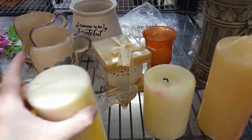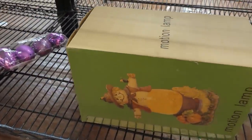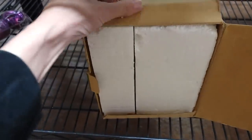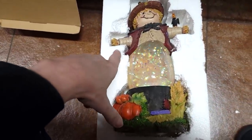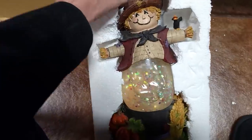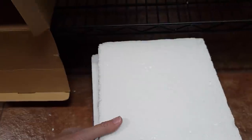You know me, I like to do a little rearranging as I'm playing on the shelves. Oh, we have a motion lamp. Scarecrow? Okay, I got this open, but I need two hands, so be right back. Well, there's what he looks like. He's basically a light up water globe, so I don't think I'm gonna mess with him. I just don't trust shipping such things, and he's a little cloudy too, so he's cute, but not something we're gonna get today. Well, one thing about dealing with a snowman, I guess you get snowed on. I'm covered in styrofoam snow now.